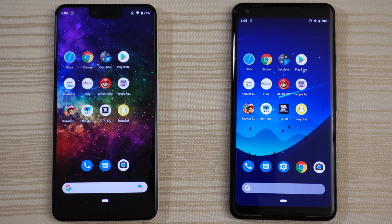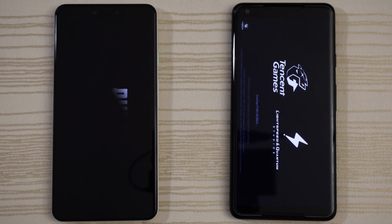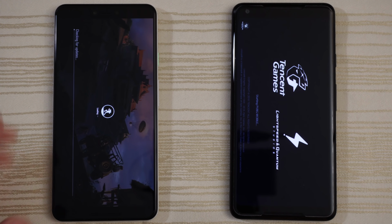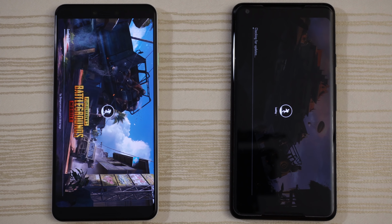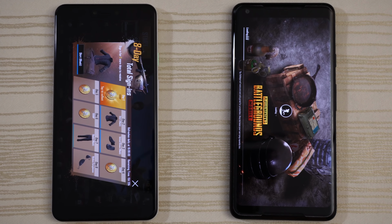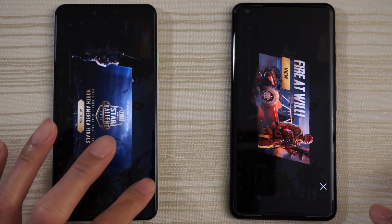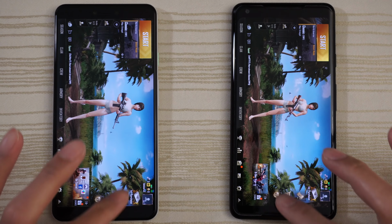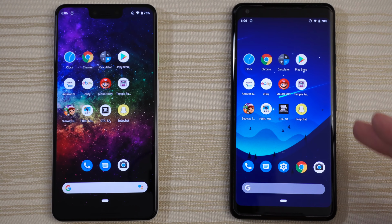PUBG. Pixel 3 out in front. And give this to the Pixel 3, as you can see. Leave that running. A little bit of a lag on the Pixel 2.